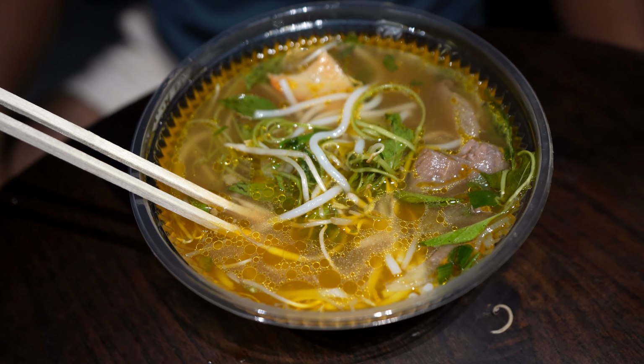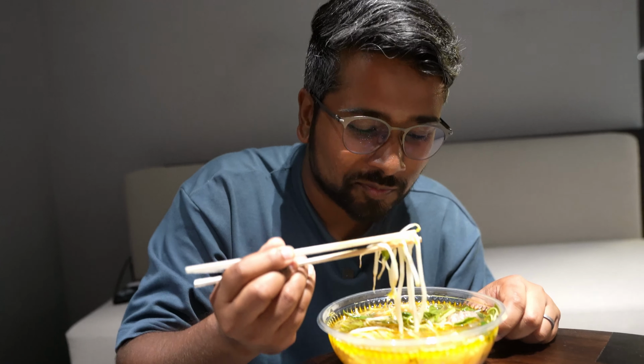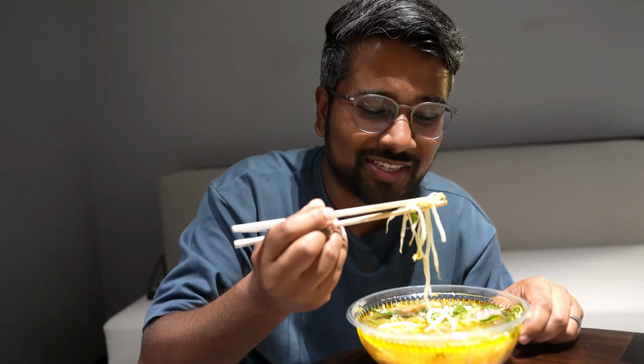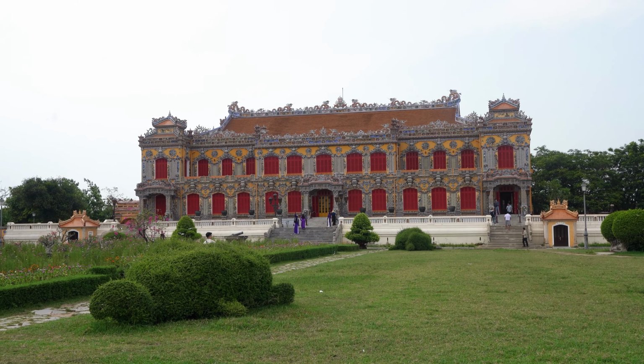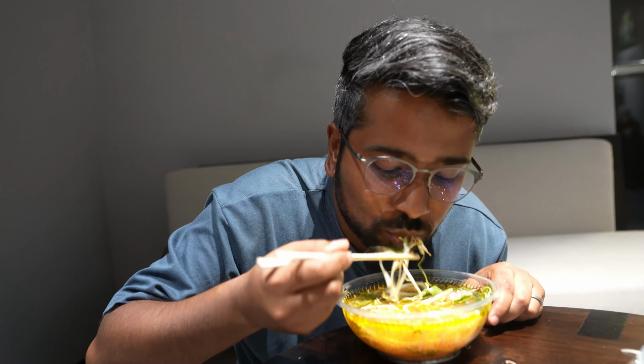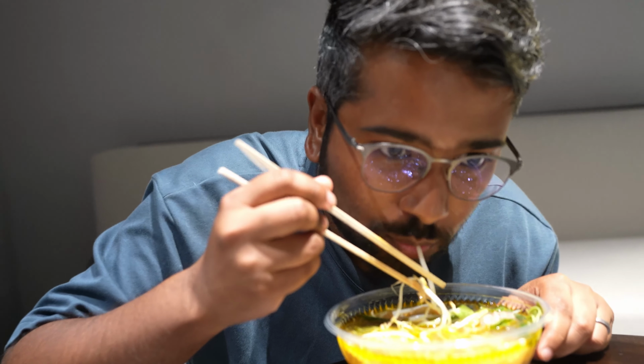Feels so fun to have this dish and think about how this is part of Hue's culinary history as well, and to think that the kings and diplomats at the castles that we saw today were also eating bun bo. And now we get it delivered in the back of Grab motorcycles. Eating like a king. What a delicious ending to an incredible day.